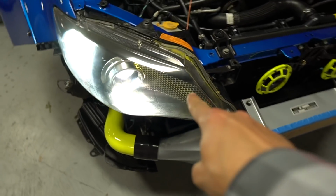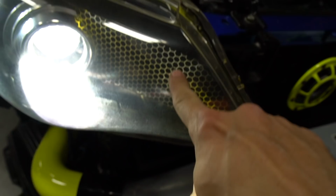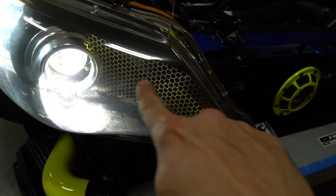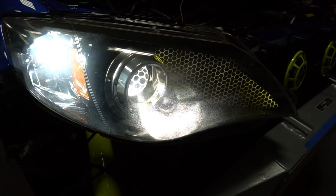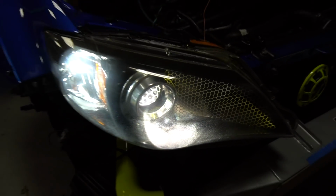Oh, that's perfect. Okay, so what we're looking at is the bi-xenon, the little shutter inside going from low beam to high beam. Now we don't have high beams anymore because Jay made these crazy honeycomb acrylic deletes, and they match the etching that's done on the lenses. So he kind of went all out. He made all this pretty painless for us to make.